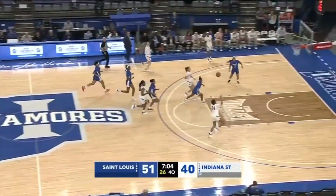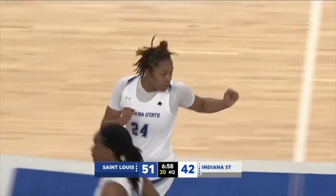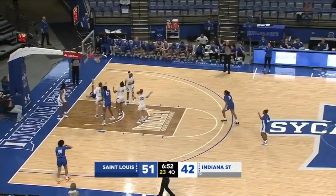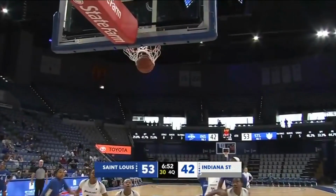McKendree runs. She gives it to Cain. Nice pass over the top. Beautiful work going down court. McKendree just lofts it perfectly to Cain. Beautiful timing on that one. That bucket right there, and just hyped after it.